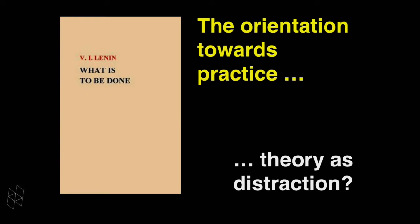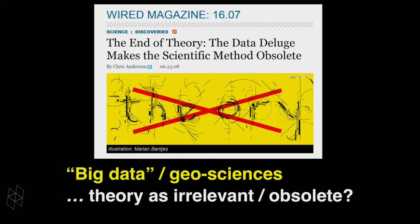But there's a second form of resistance to theory that currently is experiencing a certain kind of renaissance. And I would describe that as a kind of big data geoscience orientation.